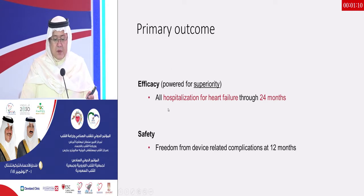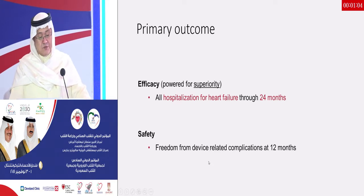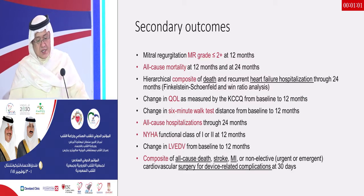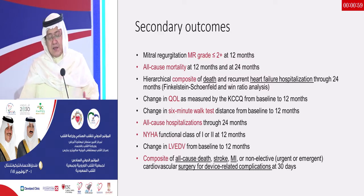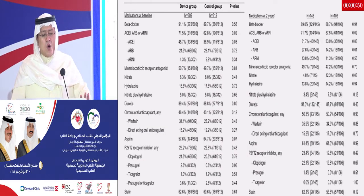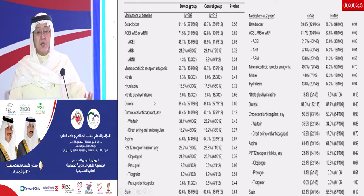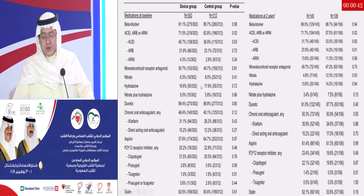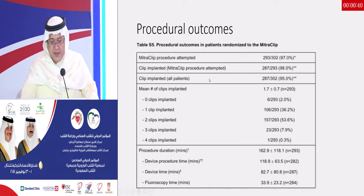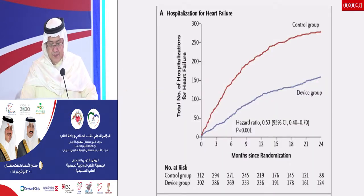Okay, primary outcome: all hospitalization for heart failure throughout 24 months and freedom from device-related complication for 12 months. And these are the other secondary outcomes, including the sustainability of the reduction of the MR, functional assessment, and other indicators. Patients were all on good medication in both arms, and at least one third of the patients in both arms had CRT-D, resynchronization therapy. The procedural outcome was excellent. Primary outcome, I will show it to you here.